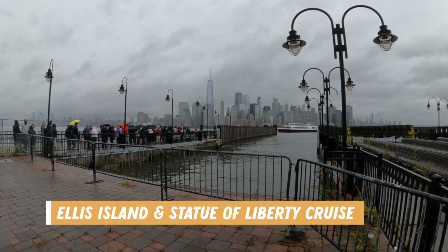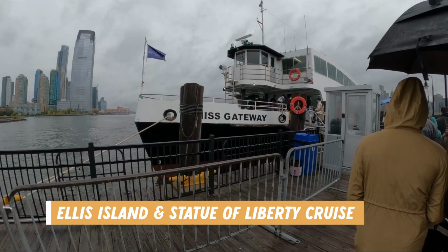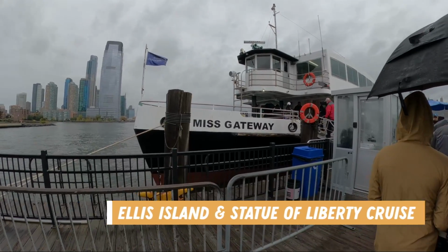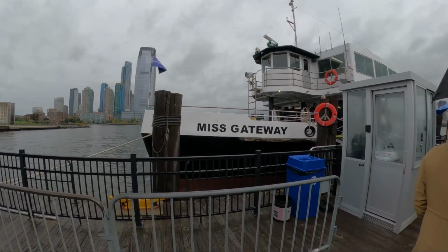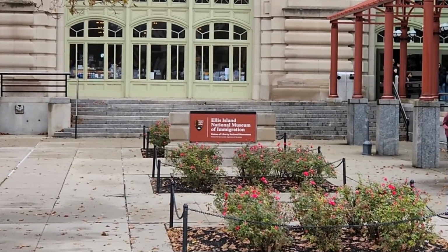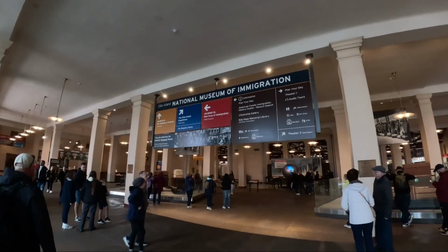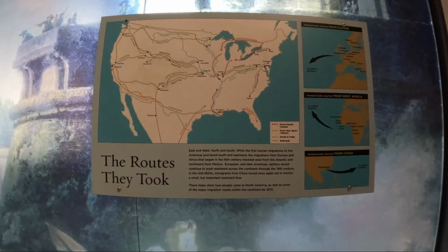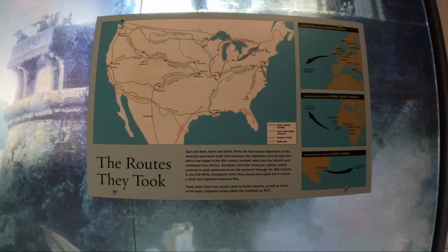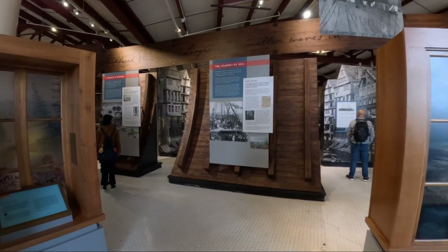We purchased our tickets online with Statue City Cruises, and the boats departed from the terminal here. We went through security, boarded the ferry, and made our way over to our first stop, Ellis Island and the National Museum of Immigration. Ellis Island began receiving arriving immigrants in January of 1892, and throughout the time it was in operation, over 12 million immigrants arrived in the United States through Ellis Island.